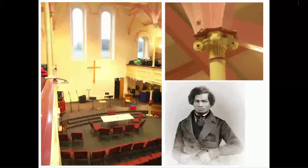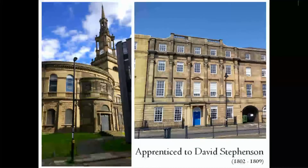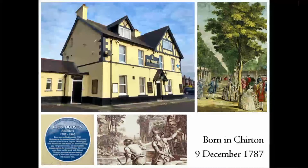Well, I started my talk about Dobson with the church, because obviously this is where we are. It wasn't the first building Dobson by any means had done in North Shields. And why was this? Well, John Dobson had a particular affinity for North Shields, and that was because he was actually born here. He was born here on the 9th of December 1787 to John and Margaret Dobson at their home in Chirton, which was the Pineapple Inn, which is still the Pineapple Inn.